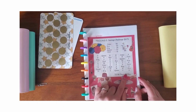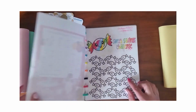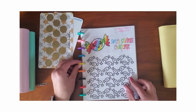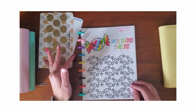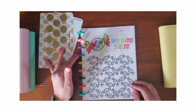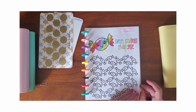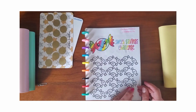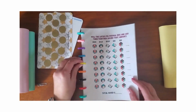So this one I'll be playing with a deck of cards. So I will need a deck of cards for this one. This one is from the Happy Mailbox Co. by Lisa Grateful Me. The Etsy shop is the Happy Mailbox Co. and her YouTube channel is Lisa Grateful Me. And I just think this is a super cute one for any leftover money I may have to do this challenge.